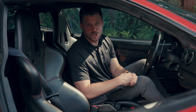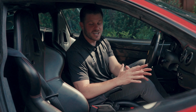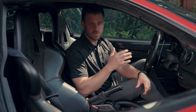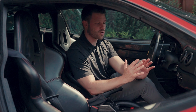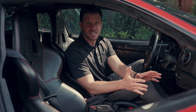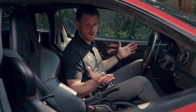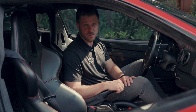So sitting in the Challenge Stradale, you immediately know that you're in something that's uncompromisingly focused on performance. I remember when this car came out, you can go back and watch the Top Gear review videos of this car, but it was crazy to have a production car that was this stripped out. You have basically bare aluminum on the floors everywhere, and carbon fiber doors that provide absolutely no sound deadening whatsoever on the road.